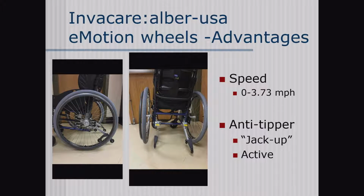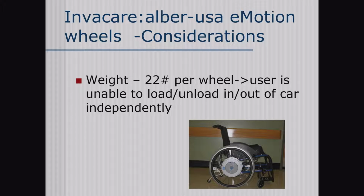And so the other great feature about the Alber product is that they have this jack-up anti-tipper. I don't know how many people have seen that. Well, it's on the chair that's up here, and what's so advantageous about it is that when you're taking off the wheel, it can hold the chair up a little bit, so it makes it easier for you to take off this 22-pound wheel. And so it's good to know that that even exists, and that's a big feature, I would think, of their tippers. That's the ECS module that Kathy's holding as well, just so people can see it. So the biggest concern is the 22-pound wheel, and just to be aware of that.